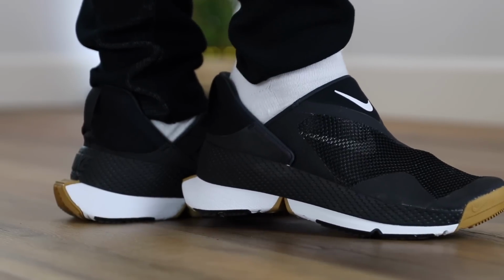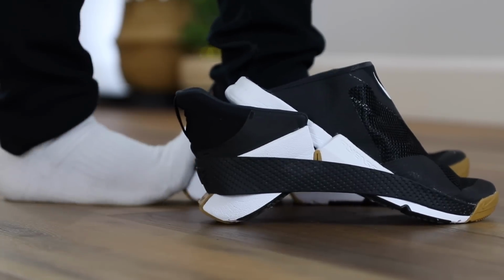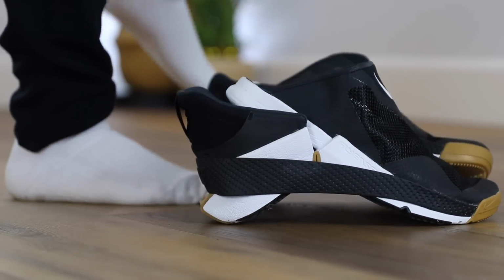The price tag's a little bit too high, and if you really have people that can't put on their sneakers, the Adapt is one way to go, but they obviously have other technology that they've created to have easy slip-on sneakers, so I don't really see it as a valuable functional product for most of us out there, unfortunately.